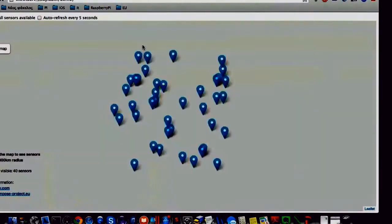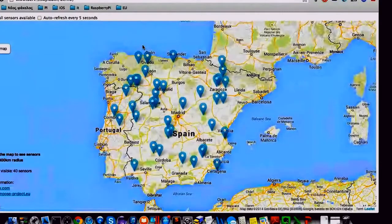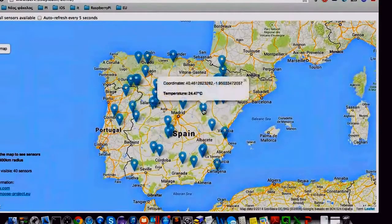Servioticy is built by our Spanish partners in Barcelona. So they have a network of sensors that collect information like the temperature. So you can click on a location and get the information about the location, coordinates, and the current temperature. And the cool thing is that it supports many sorts of data processing and querying, like geolocation querying.